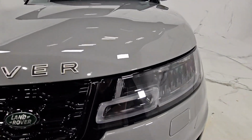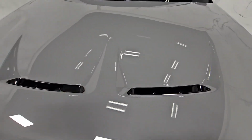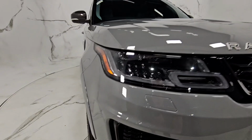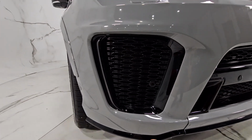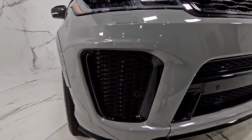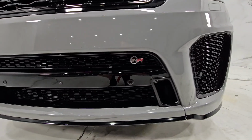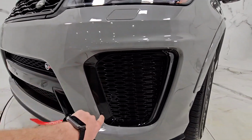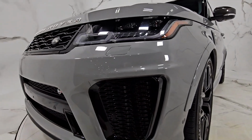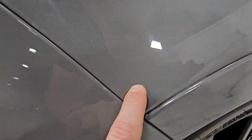Looks incredible. You got these massive vents here on that hood. That looks good. Gloss black accents. No cheap plastic anywhere. Just, you know, none of that matte black plastic. It's all painted to match. Even all the gloss is protected with film, so that whole front end, like I said, fully protected. Got a tiny little touch-up spot there, and it blends perfect. Looks good.